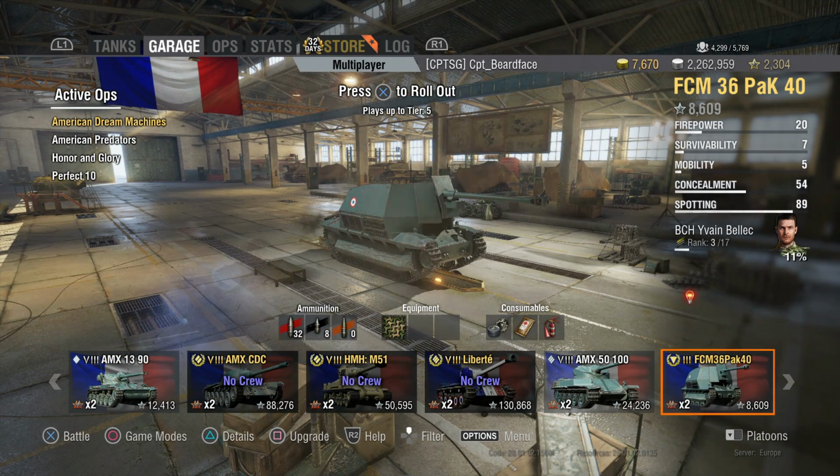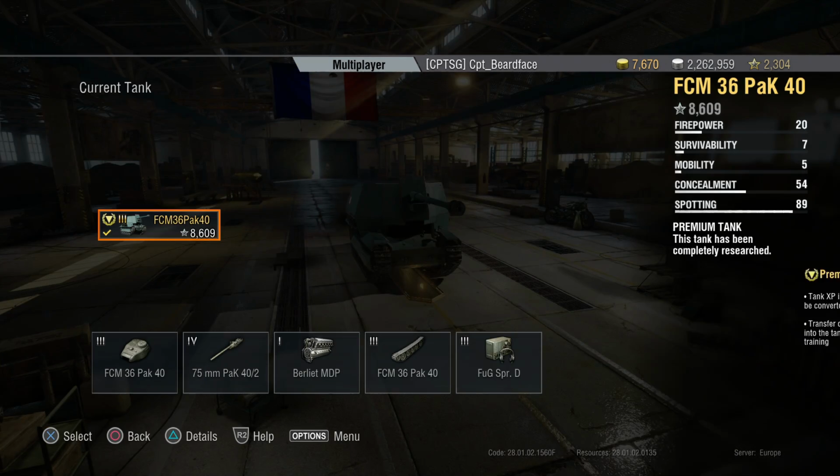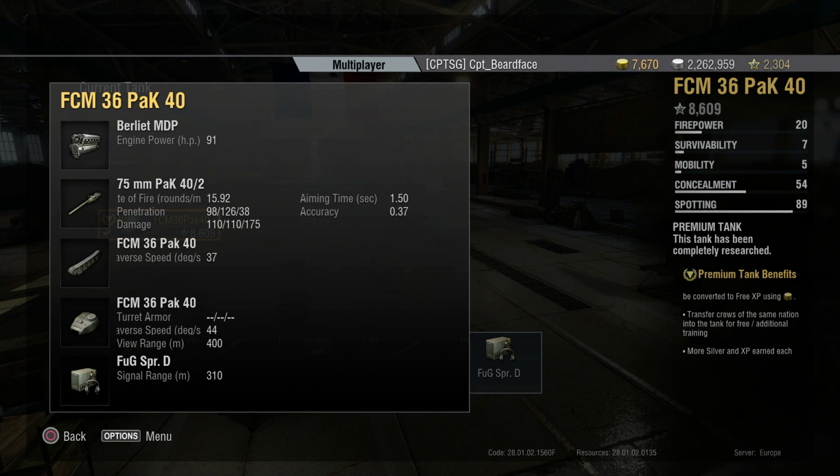The FCM 36 Pak 40, possibly the TD in the game with the most broken gun. It's in the tech tree all the time, and the gun is ridiculously broken, as is the view range. Completely overpowered in a tier 3 match, and to be honest, it can outspot. I can't think of anything it can't outspot that it'll come up against. You've got just under 16 rounds a minute, and this is a tier 3, 1.5 second aiming time. Accuracy isn't too bad, but it's not great. It's 0.37, but you know, it's still there. 98 pen, 110 damage, 126 on your premium, again 110.